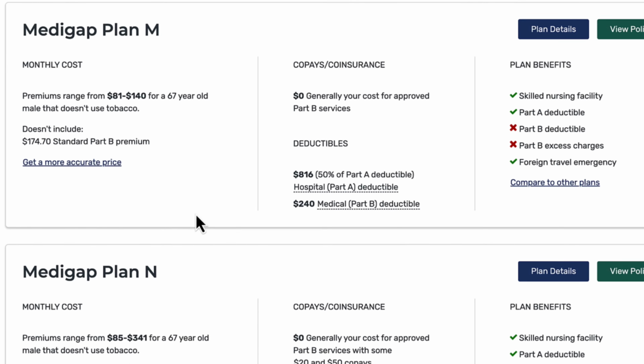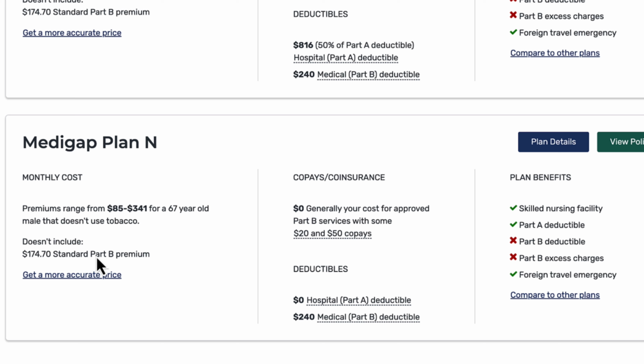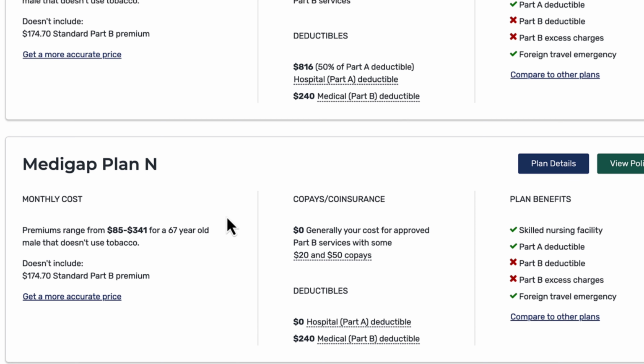You can also look down here at Plan N. This is another very comparable plan to Plan G. We actually did a video about Plan N recently. The only real difference between Plan N and Plan G is that Plan N may have a couple of minor copays here and there, and those Part B excess charges, which of course are not very common and they're not even allowed in all states. So if you can also get a Plan N with great rates, that's another good plan to take into consideration as well.